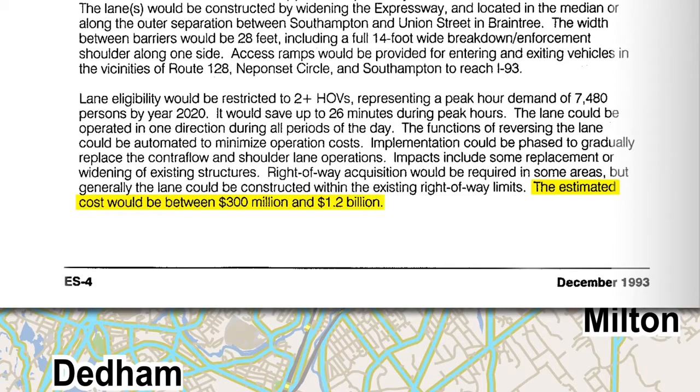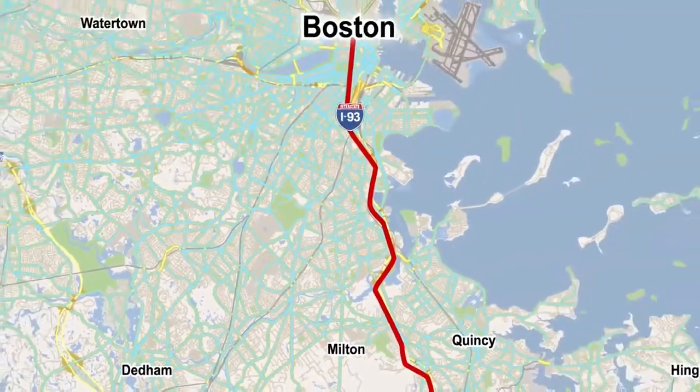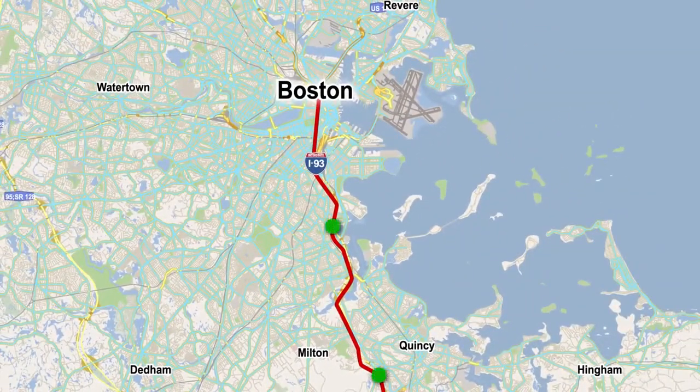By this time, the Southeast Expressway was carrying 190,000 vehicles per day. The decision was made to create contraflow lanes using a movable barrier system called the Road Zipper on both the northbound and southbound directions of I-93 from Quincy to Savin Hill, a distance of 6 miles.